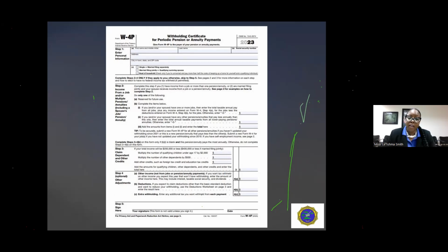So in step 5, Ms. Morgan will sign the form and date the form. Again, this form is not valid unless it is signed. So we have helped Ms. Morgan complete her W-4P form. Now we are going to talk about tax rates and how the annuity amount will be withheld.